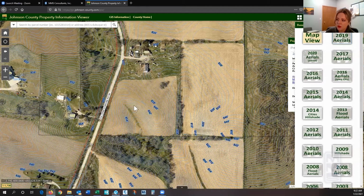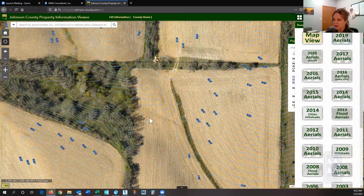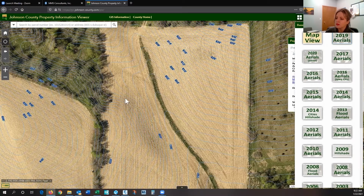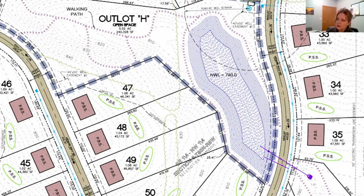Remember how I was telling you how this is a low spot? Here's my ridge, 840. Here's my low spot, which is 800. All of this water, we're going to direct this and capture it and treat it. And what that's going to look like is a big pond right there.